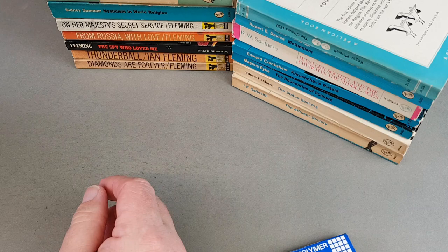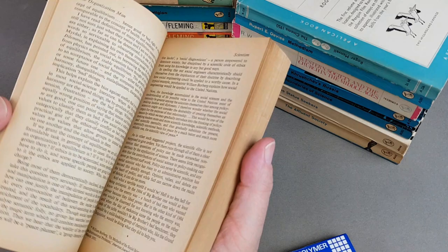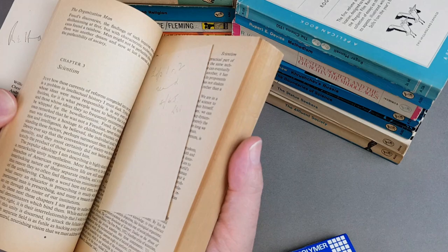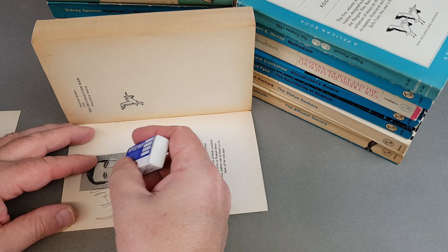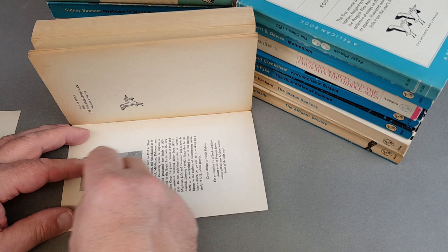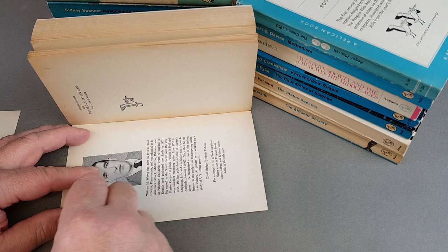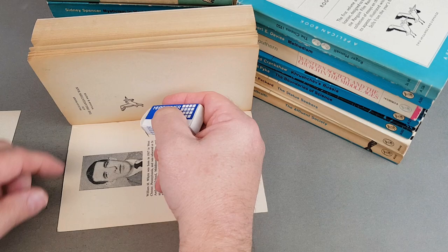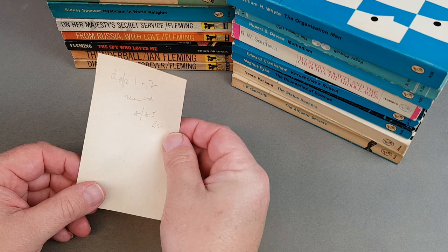The last Pelican, Organization Man, which in all honesty, I thought I had. Maybe I've got one a bit similar. What was that? Looks like a little insertion. Yeah, someone's used an old receipt as a bookmark. And that one's got a price inside, a previous owner's name. But it looks like it is in pencil. Yeah, so we'll get this one rubbed out right now, I think. Lovely. I'm not quite sure what that said. It just looks like an old bit of receipt, doesn't it?